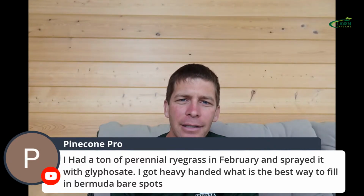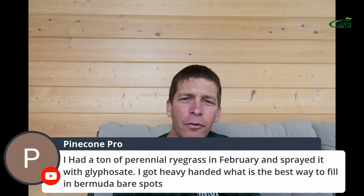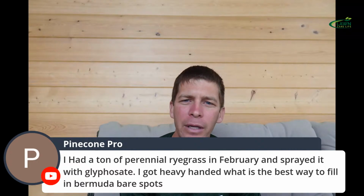If you've got Bermuda grass, I just let it fill in on its own. It spreads so fast. And again, I know I've said this before, but my yard, if I showed you my yard right now, I just tilled it up with a tractor, or my dad helped me do that about a week ago.